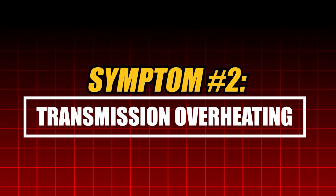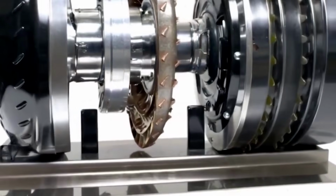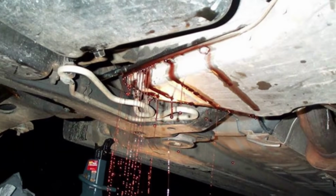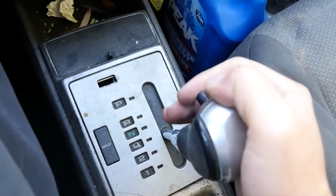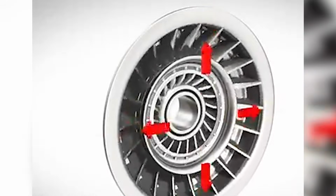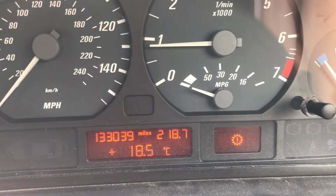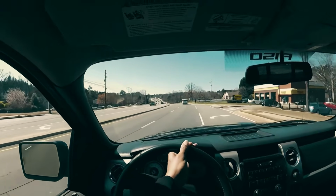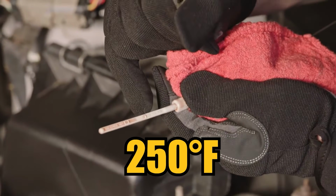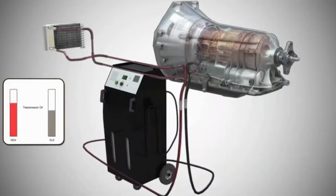Symptom 2. Transmission overheating. Transmission fluid running too hot is never a good sign, and a bad torque converter could be the cause. The converter helps regulate fluid movement, and when it fails to circulate it properly, either due to a slipping clutch or restricted flow, friction builds up. This causes the fluid temperature to rise, sometimes triggering a warning light on your dash, or causing the vehicle to enter limp mode.